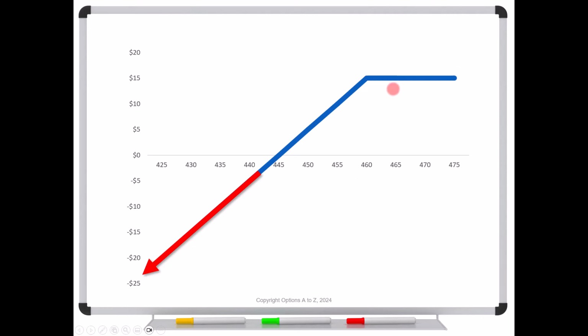See, everybody thinks that the risk is up this way, that you end up selling your shares for below market price. The stock rises to 465 or 470, and you have to sell them for 460. That is not a risk. It's an opportunity cost. It's a regret. It can go by a lot of different names. Just don't call it a risk, because if you do, you're going to start seeing strategies backwards. This is the very best it can do. You knew that going into the trade.